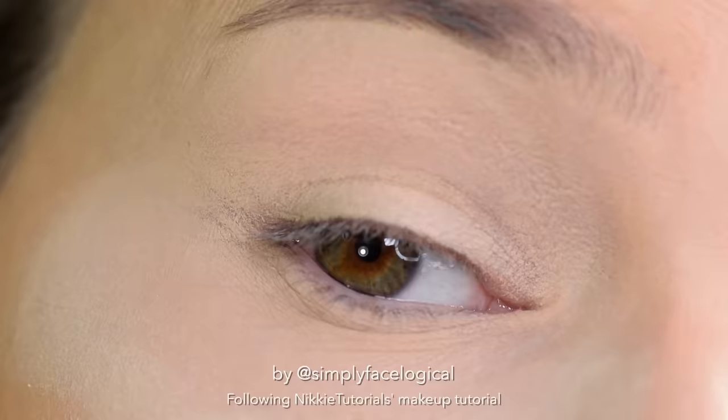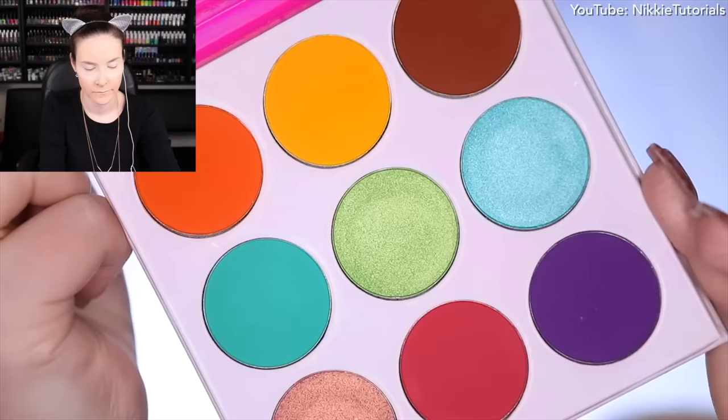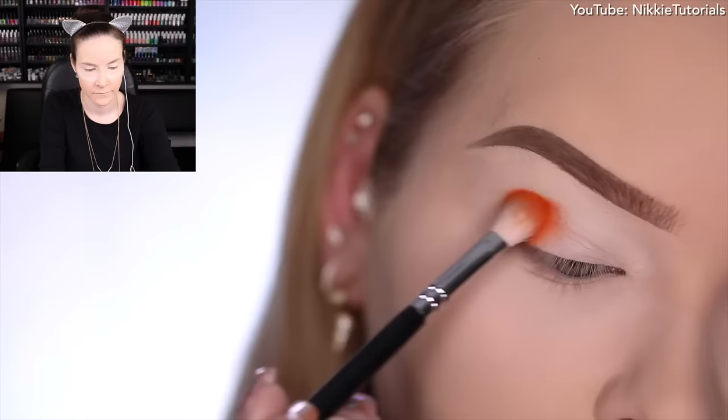Okay, this has resulted in my eyes being extremely cakey. Let's hope it'll all be made better with the next step. The first shade I'm going in with is by the Zulu palette by Juvia's Place. And I'm applying this into the crease using a Zoeva 227 brush. When did she do her eyebrows? Did I miss it?